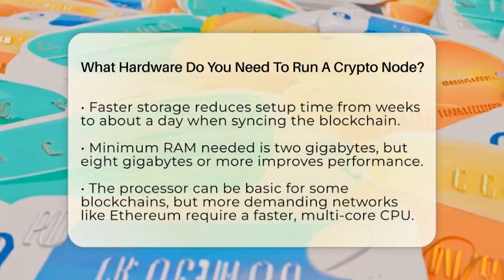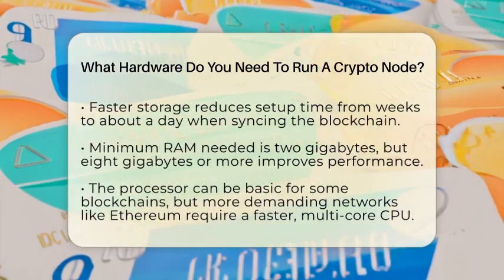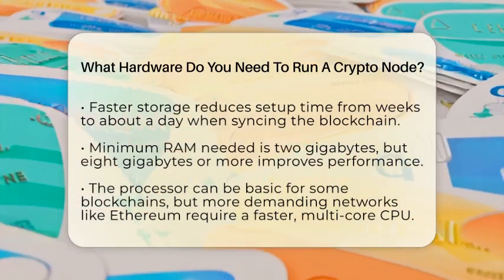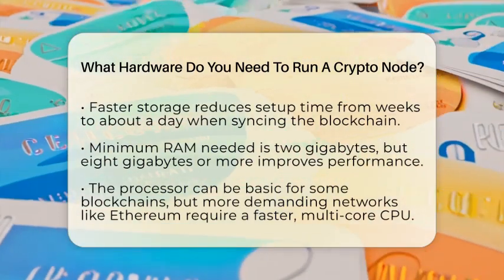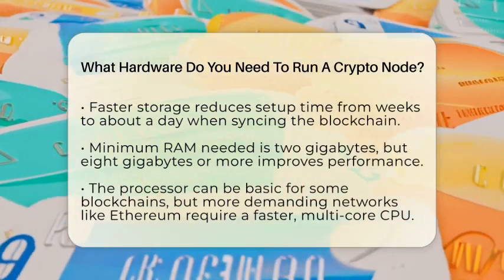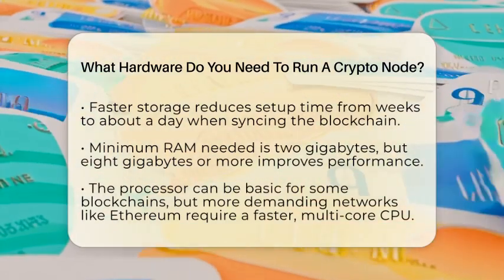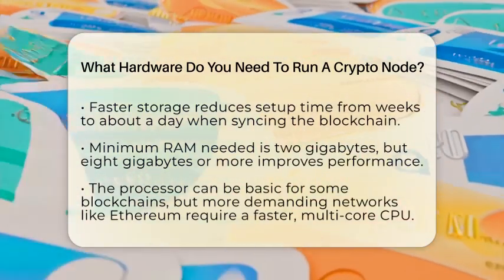The processor, or CPU, can be simple for some blockchains like Bitcoin. A basic model like those in Raspberry Pi devices works fine. But for more demanding networks like Ethereum, a faster processor with at least 8 cores is better. This helps handle the complex calculations and data processing needed for that blockchain.